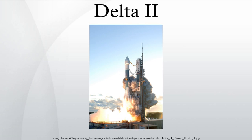The last digit denotes the third stage. 0 denotes no third stage, 5 indicates a payload assist module stage with Star 48B solid motor, 6 indicates a Star 37 FM motor. For example, a Delta 7925 has the later first stage, 9 GEM boosters, and a PAM third stage. A Delta 7320 is a two-stage vehicle with 3 boosters.